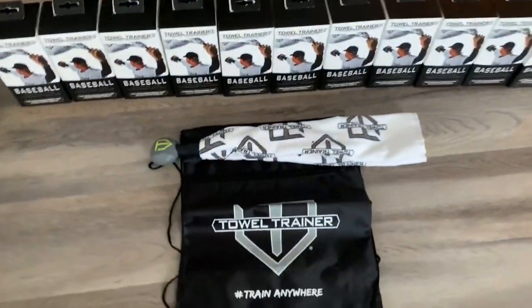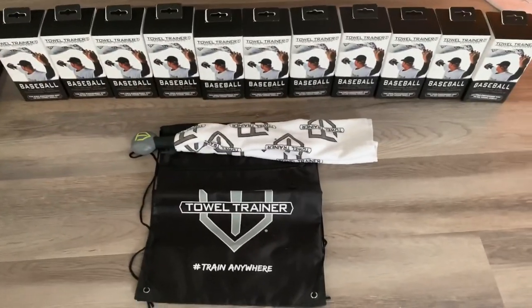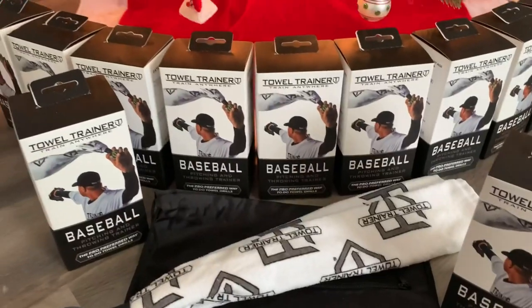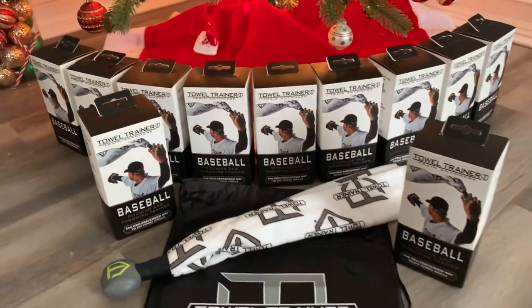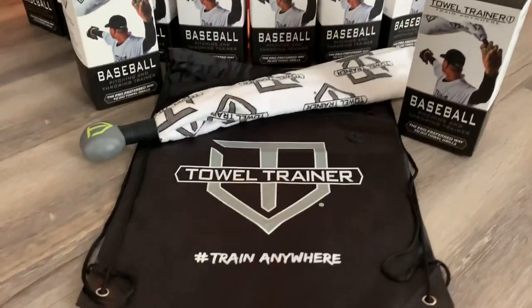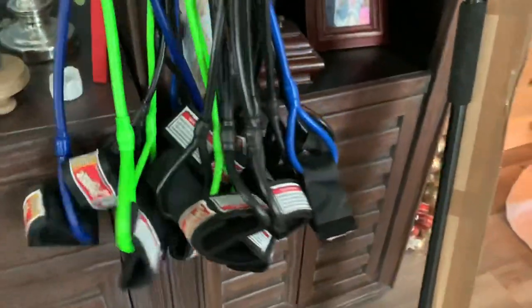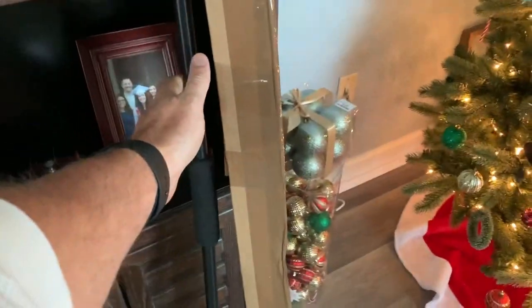The towel trainer, awesome for pitchers. It's another great stocking stuffer, a little gift for them. It comes with the bag and the towel trainer. Obviously, you can see we're loaded up here, and I got more if we run out. A great, great tool for pitchers to use to train, as well as the J-Bands. I got them up here. Don't mind my Christmas decorations, but the J-Bands right here. Plenty of J-Bands to get your arms ready in this off season. Same with the shoulder tube, a great tool to get your arm ready this off season and stay in shape. So check that out. Check them all out.